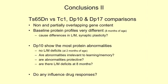Are some of these abnormalities protective? Are there genes that are trisomic in the DP10 region that are protecting or helping to protect from abnormalities induced by other genes? So are there a subset of genes in the DP10 region that are actually protective? Or are there learning and memory deficits at 8 months of age? Okay? Do these mice develop age-related learning and memory deficits? Okay? And importantly, do any of these abnormalities influence drug responses? So these are questions I don't have answers for yet.